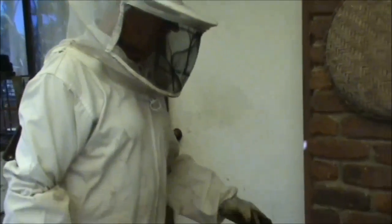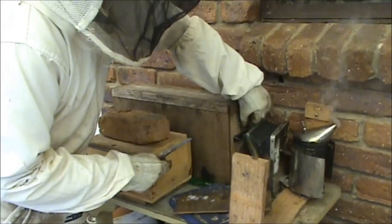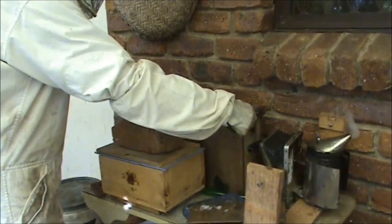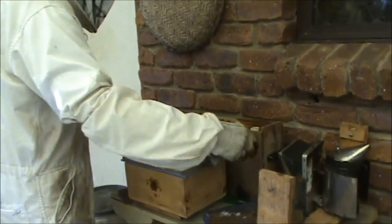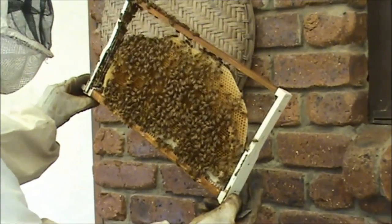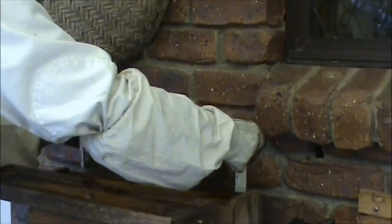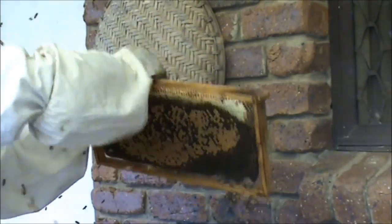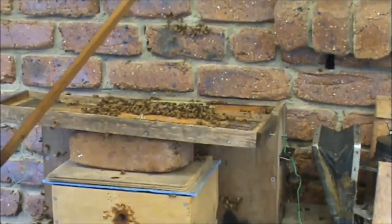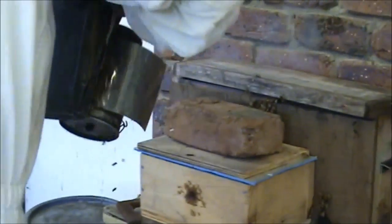Okay, so what I'm going to do is this observation hive here is chock-a-block full of bees. Take out 2 frames of brood out of it, and then I can replace them with foundationless frames, and that'll prevent these from swarming. I can't see the queen on there. I'll just shake these bees over the back, then they can go back into the hive. I haven't spotted the queen. This is one time when you can use foundationless frames and the bees are going to build worker combs for you. Now, let's have a look at this swarm.